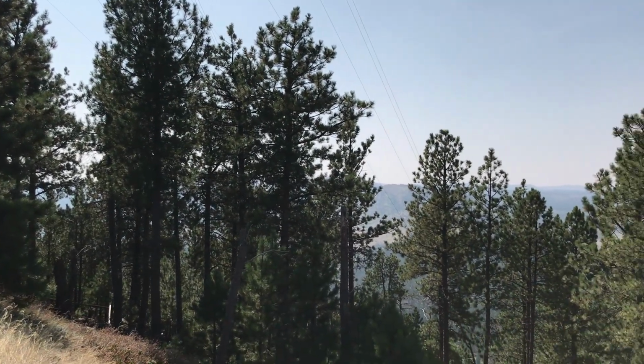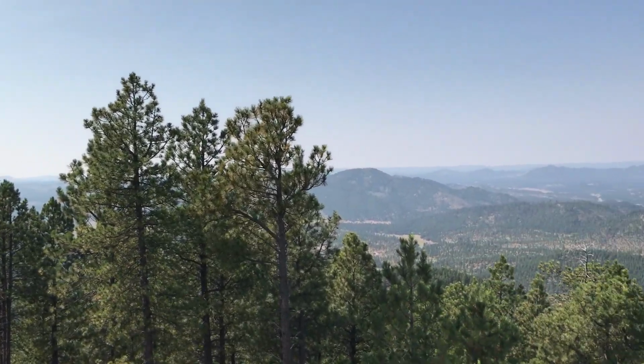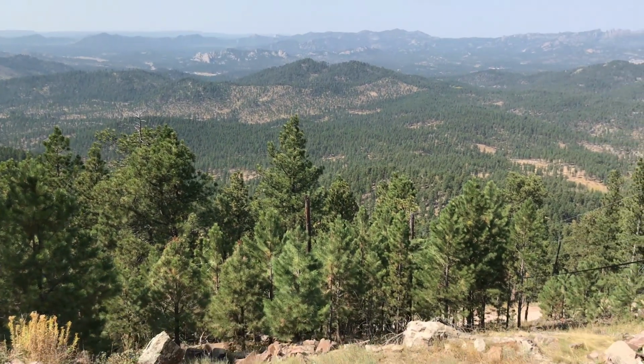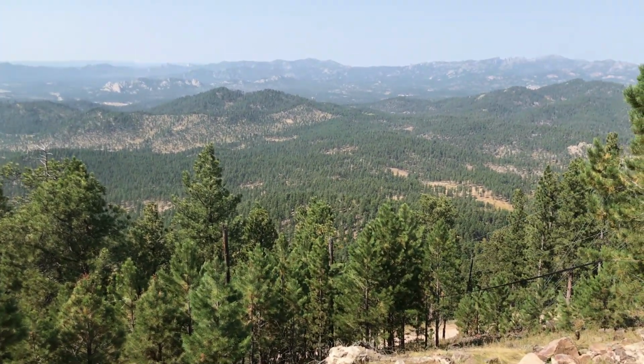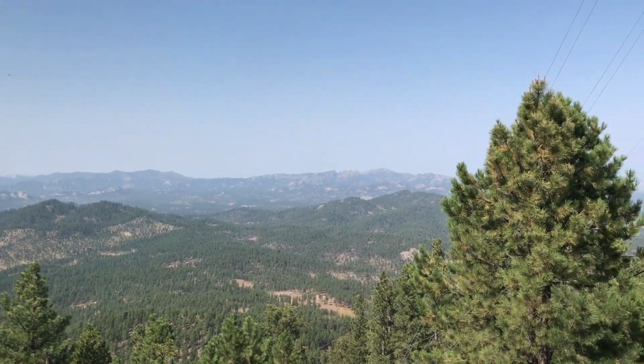So there's a sign for this Calvin Coolidge lookout, and we are literally on top of a mountain right now. Like a car just passed that little road down there, and this is like the most scenic thing I've seen in a very long time.